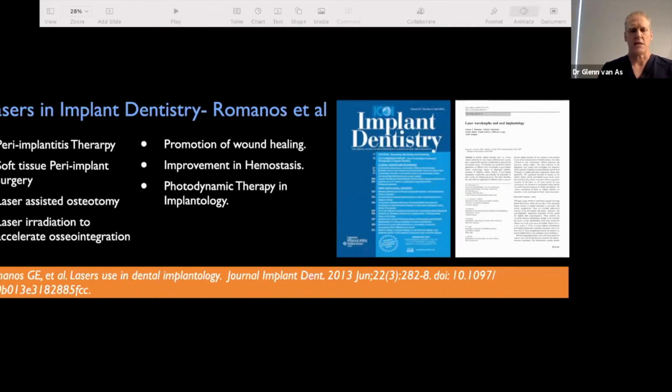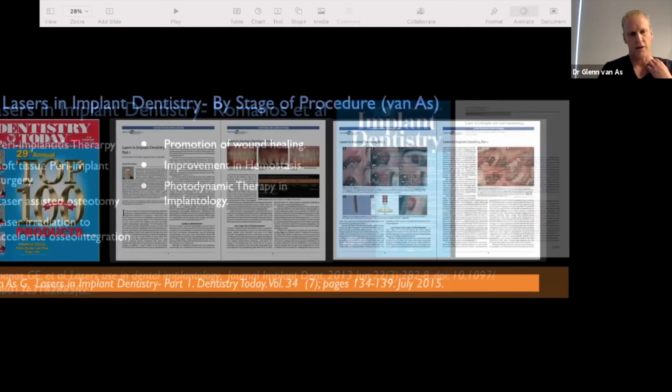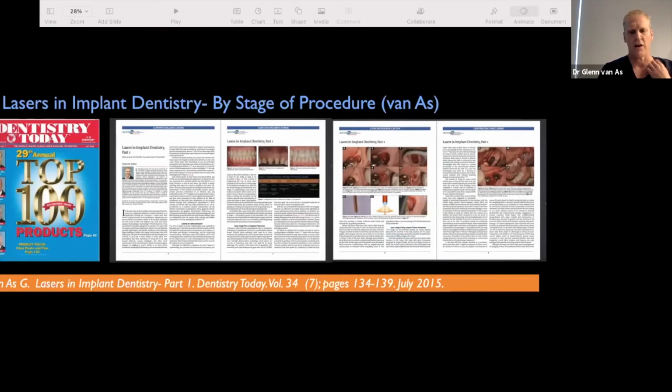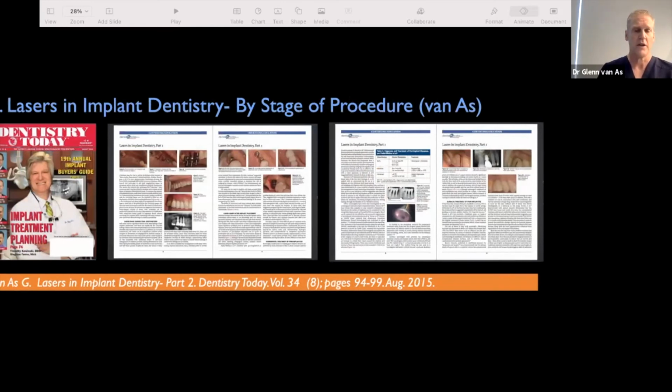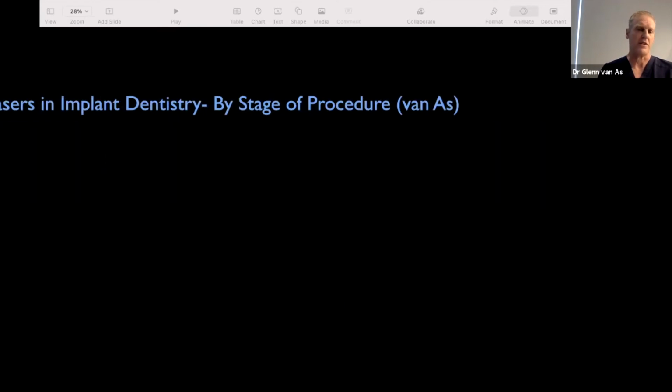And what I did is I wrote in 2015 an article in Dentistry Today on utilizing lasers by the stage of the procedure. There were 2 parts to this. You can find it in Dentistry Today. And really what it did, it looked at categorizing laser usage in implant therapy by the stage of the procedure.